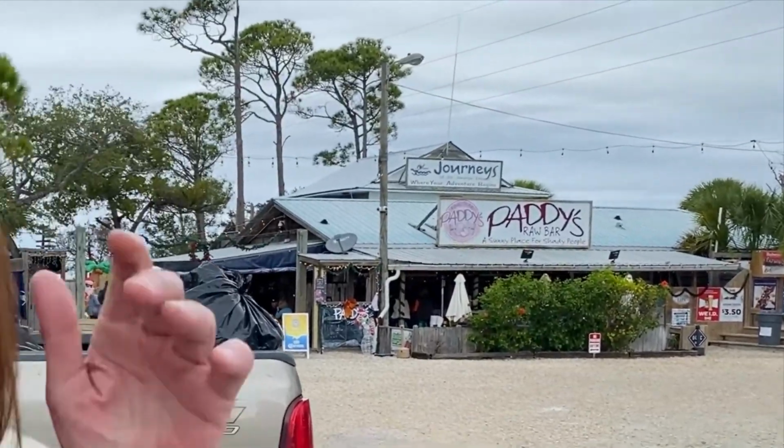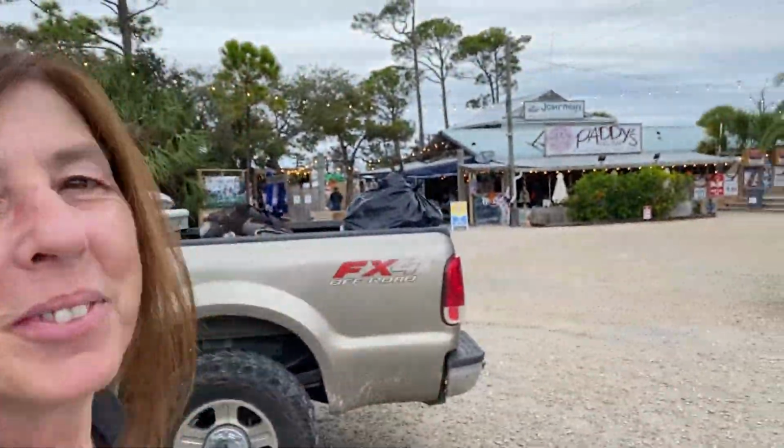All right, Missy, so after a long walk up a lighthouse, what's next? Cold, refreshing drink at Paddy's. We were here last week at nighttime. So this is what it looks like during the day. Let's go in and have a drink.